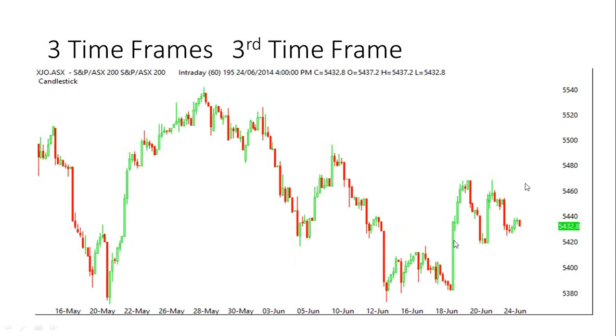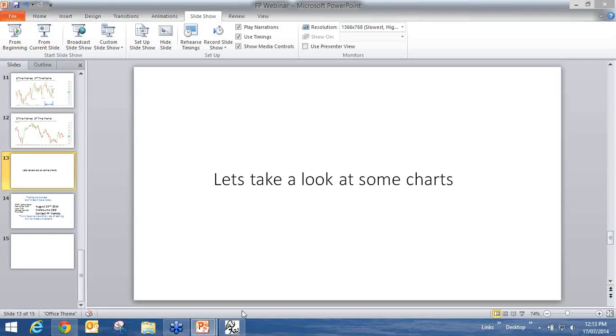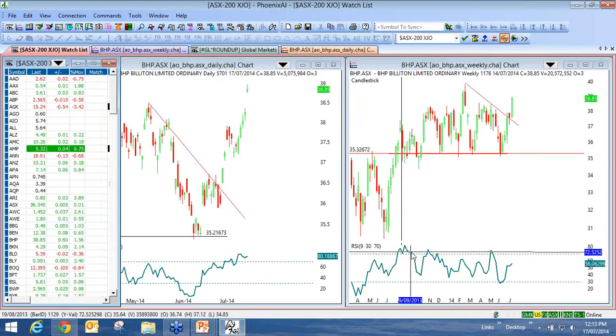So as you know, this market has broken out from here and is looking okay. We'll take a look at that in a moment. So let's have a look at some of the charts and just put this really simple methodology to work.